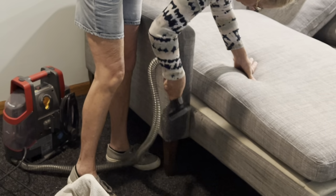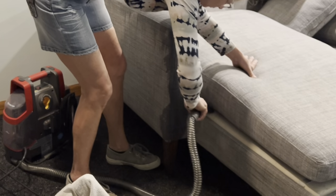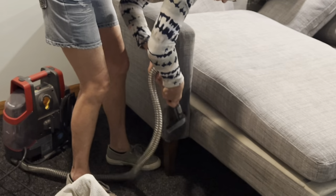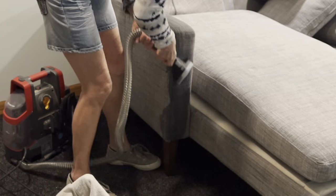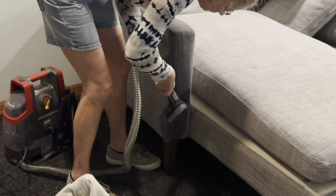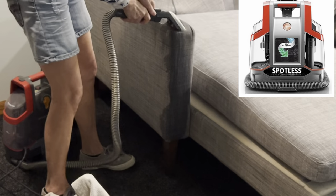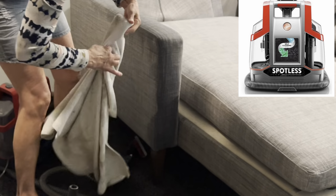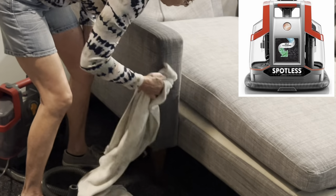This old IKEA sofa had once been in my house and had definitely seen better days. I washed the cushion covers in my washing machine and let them air dry because the fabric is actually dry clean only. And I used my little Hoover upholstery cleaner to clean up the armrests on the sofa.